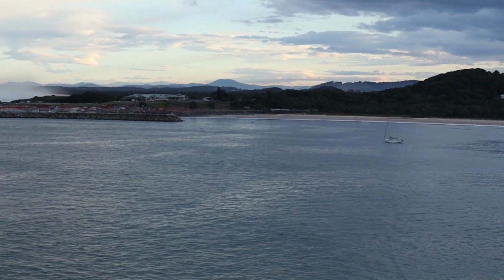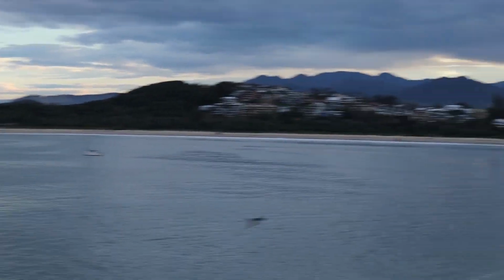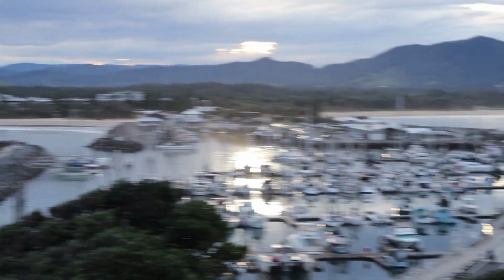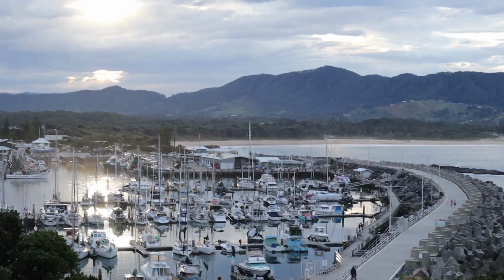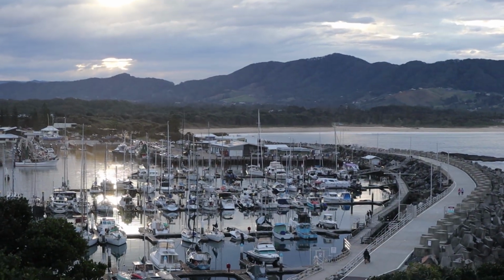Well, I'll leave it there and I'll get back to you when we get down lower. But I'll just scan back around again. Off in the distance at the end of that path that goes right along, you'll see some buildings. That's where the amenities block is.